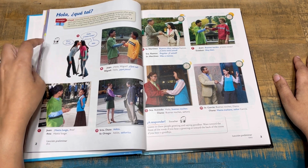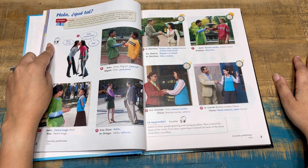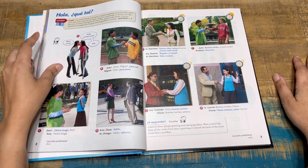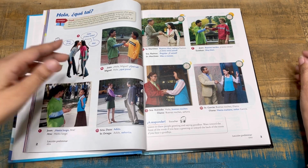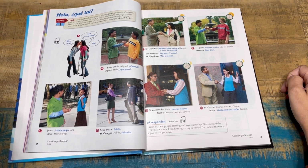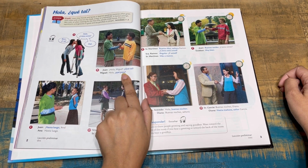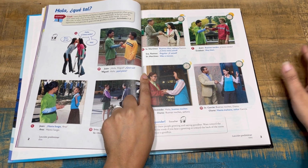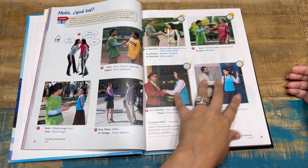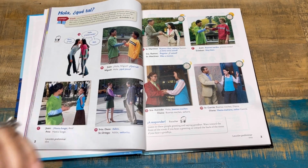But you can read this and say, Hola, ¿cómo está? Bien, ¿y tú? Mal, and then you go from there. Like it doesn't say bien, it says mal. Then here you're going to read some dialogue. So Juan: Hola Miguel, ¿qué tal? Miguel: Hola, ¿qué pasa? So again, you're doing this part and listening and stuff like that.